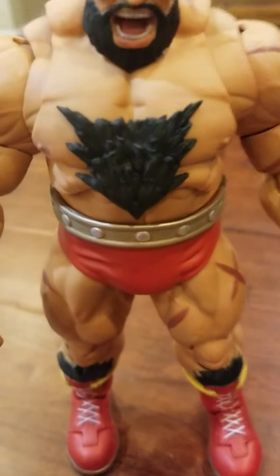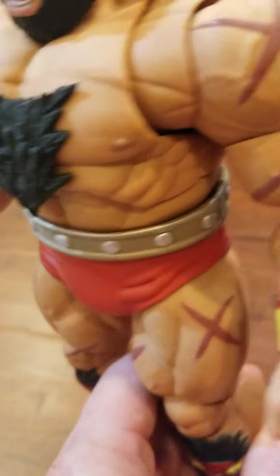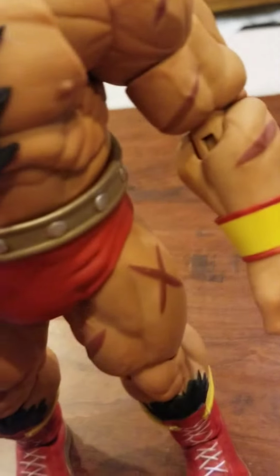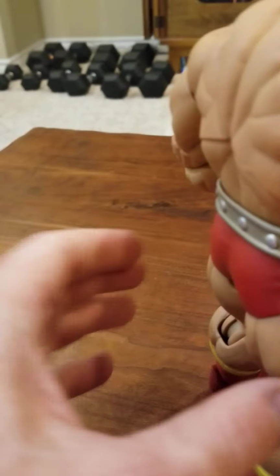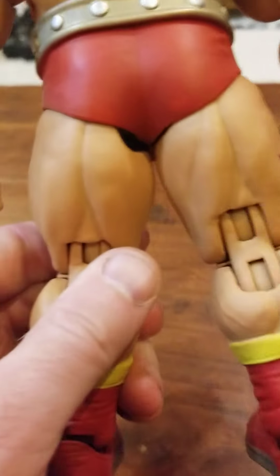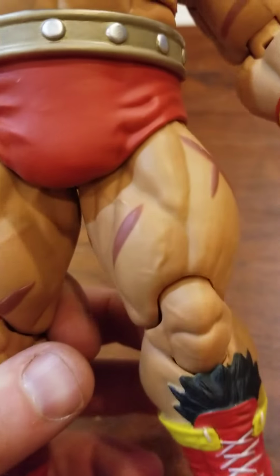So what I love about Zangief, first of all, he's got his little trunks. And if you've watched Wreck-It Ralph, his trunks made an appearance in there. So there they are. They're kind of rubbery. Everything on this is kind of rubbery. This is a more hard plastic here. The muscularity is amazing. This is definitely a fantasy character. Huge, huge, huge. Look at those hamstrings, the quads. I love those thighs. Separation in the muscles.